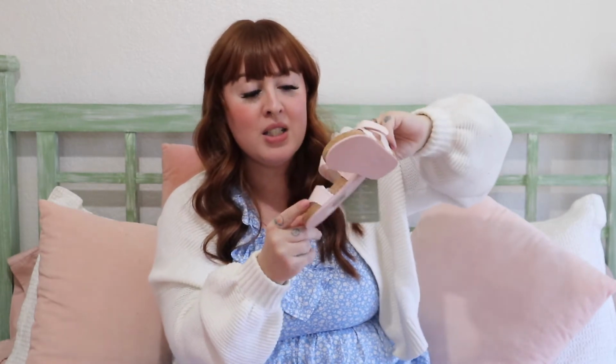But I couldn't pass this up. It has like a little scalloped pattern on the front part, and they're just so cute. Oh my goodness. I can't wait to see her wearing these. I think these are probably one of my favorite sandals that she has for the spring and summer months.